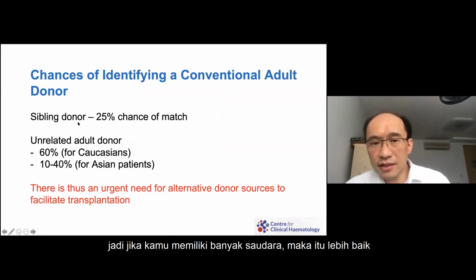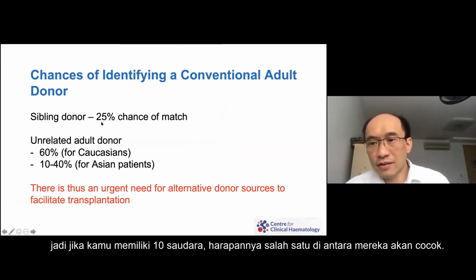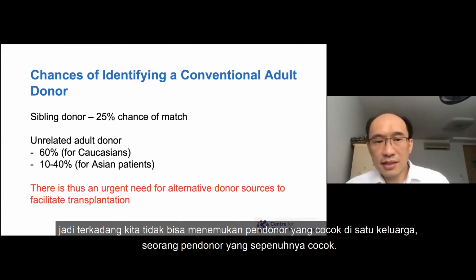Because for every brother and sister you have, there's a 25% chance they are matched with you. So 25, 25, 25, 25 each time. So if you have 10 brothers and sisters, hopefully one of them will be a match. But nowadays, families are getting smaller. Many people only have one brother, one sister. So sometimes we cannot find a match donor in the family, a full match donor.